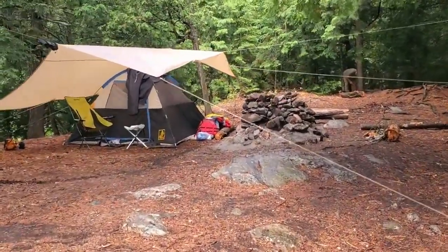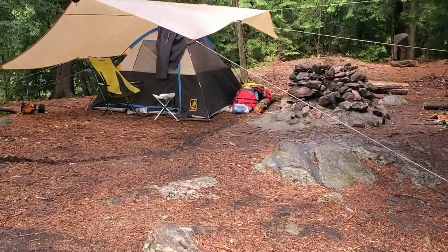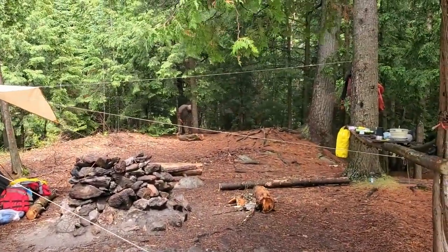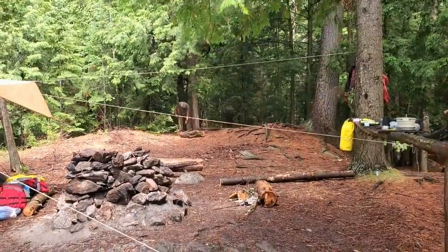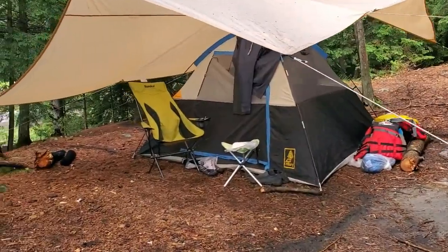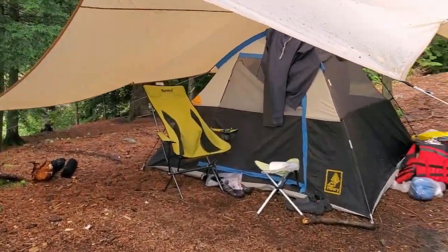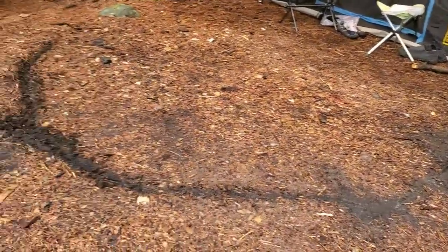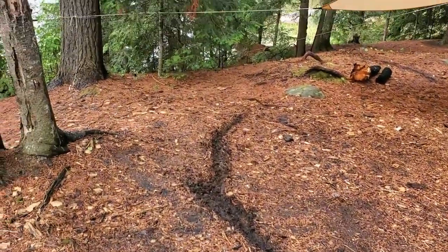There, we're set up. I got everything under there because I think it's gonna rain again. Doug's back there in the bush trying to break up some branches for hopefully we can sit out and have a fire tonight. I've been trying to keep dry. Digging trenches all the way around, keep the water from pooling underneath the tent. Get it running away.